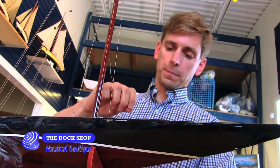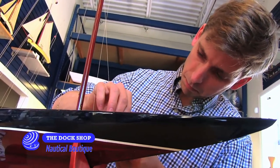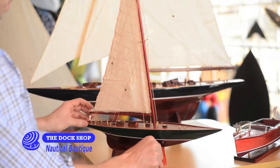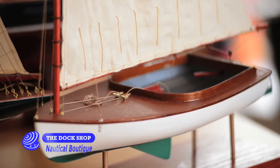And when I heard that he was going to close the business, my heart broke because I just love the boats. I'm super passionate about boats, super passionate about this line. These models are by far the nicest models that I've seen in the mass market world of model boats. And it was just an opportunity I couldn't refuse.